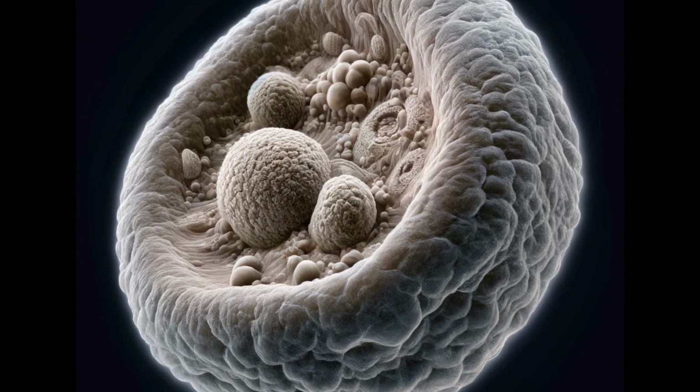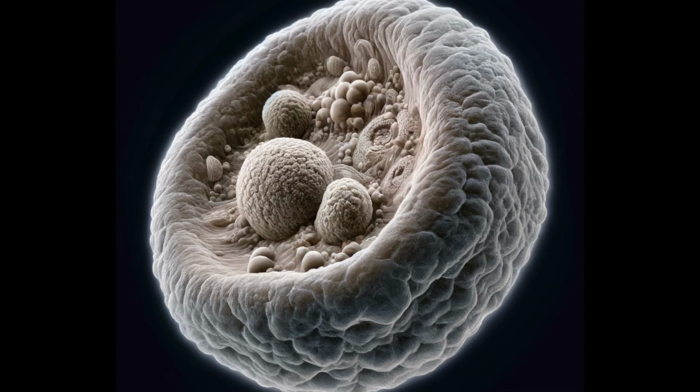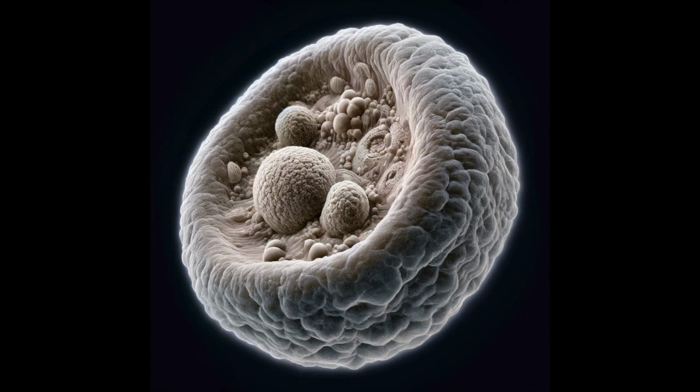Before we get into using yogurt, let's understand what a yeast infection actually is. Yeast infections, also known as vaginal candidiasis, are caused by an overgrowth of a fungus called Candida. Guess what? A small amount of Candida naturally lives in your vagina. But sometimes things can get out of balance, allowing the Candida to multiply and cause problems.